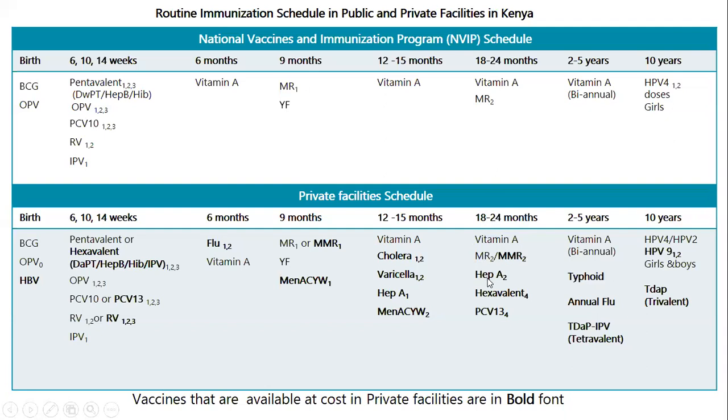Also, we have hepatitis A, the second, for those who received at 1 year, so we can give the second dose now. So there's also the fourth dose of the hexavalent, like a booster, which comes at 2 years. So the hexavalent for those who had started with the hexavalent, and also another booster of the PCV13, also at 2 years. So the additionals here is the hexavalent and the PCV13 as a booster.